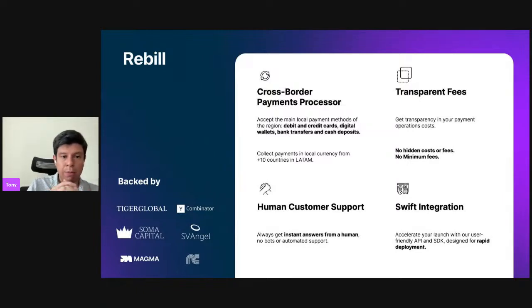Our value proposition is regarding transparent fees, human customer support, and swift integration. Within the transparent fees, you can see your payment operation costs in our platform, so you don't have any hidden costs or fees associated. We are fully transparent. That's part of our culture. It's part of how we are wired. We show you what it costs on the processing fee, on the transparent exchange rate at that moment, and we don't charge minimums.